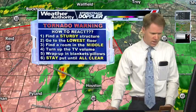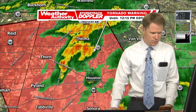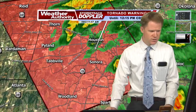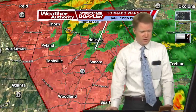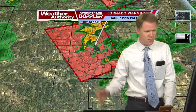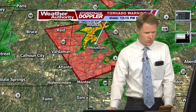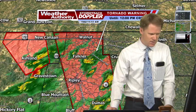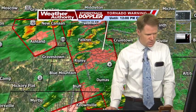As far as all clears are concerned, we can do that, I would say, for Houston proper, certainly the southern part of town. Woodland, Sonora, Tabbville, Highland, all these folks here, and Sparta, you can come out of those tornado safe places. The threat, at least from this storm, which isn't overly impressive looking on Storm Track Doppler radar, is certainly to your north. The northern storms here, just to go all the way up to practically the Tennessee state line to make sure we're good on these for a moment. But at this exact instant, those are not quite as impressive.